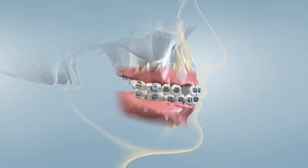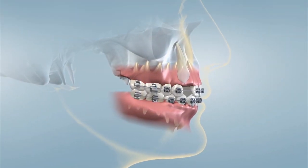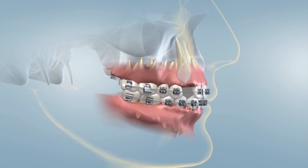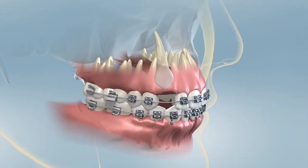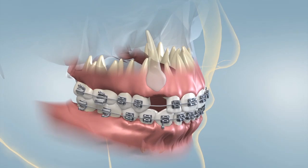When these teeth are in a position that will not allow them to enter the mouth, they are said to be impacted. Patients who have impacted canines are generally treated by an orthodontist and an oral and maxillofacial surgeon. As a team, our goal is to bring the impacted tooth down into its proper position so that it is aligned with the rest of the teeth.